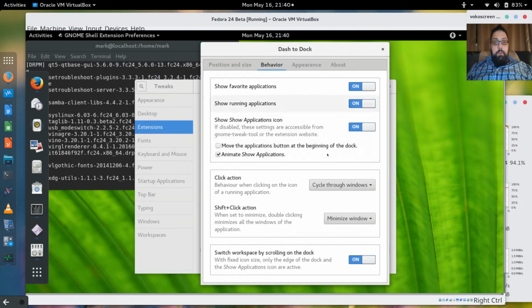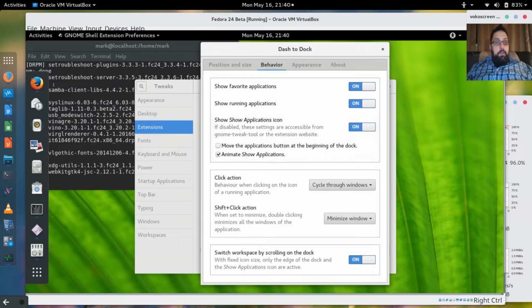Show running applications. I do like, look on my actual dock here on my Fedora 23, I have the applications button at the top. I prefer it at the top, so I turn that on. These other settings I usually leave at their default.